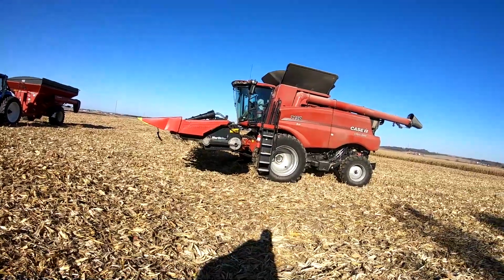So Nathan's going to get going. Bun's not coming today. It is Sunday, so I think we're going to try and get by with just 1 grain cart driver. I'm going to stick around on that thing until I get a full truck and then take off.